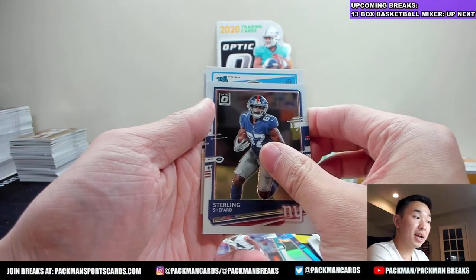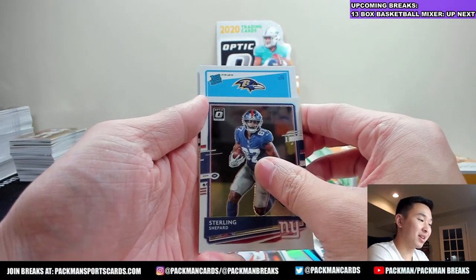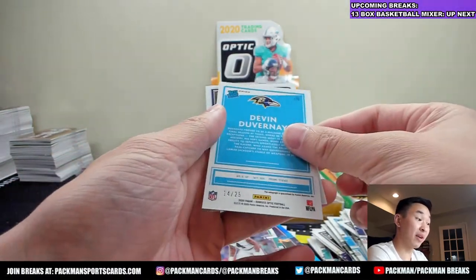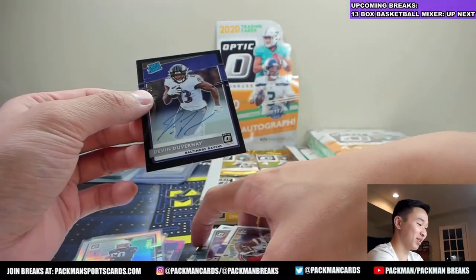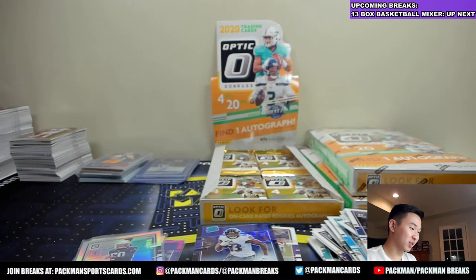Rated rookie. All right, give me Dobbins. Give me Dobbins if you're going to give me someone. I feel like it's Duvernay, though. I felt it was Duvernay. Oh, it's 25, though. Oh, Osborne. Black Pandora. This is the tons of Black Pandoras. Devin Duvernay. Nice. That was our fourth one.